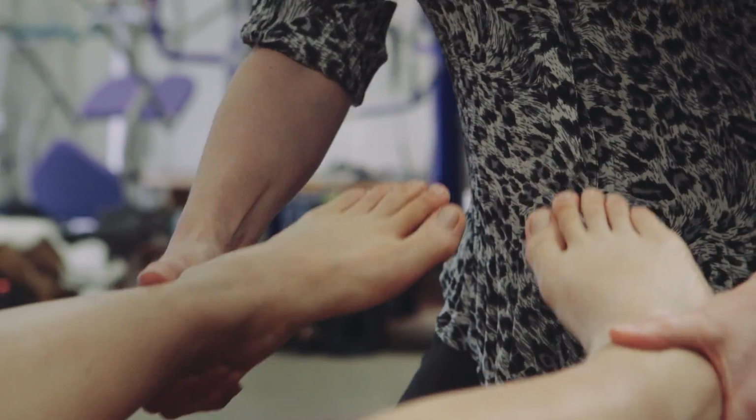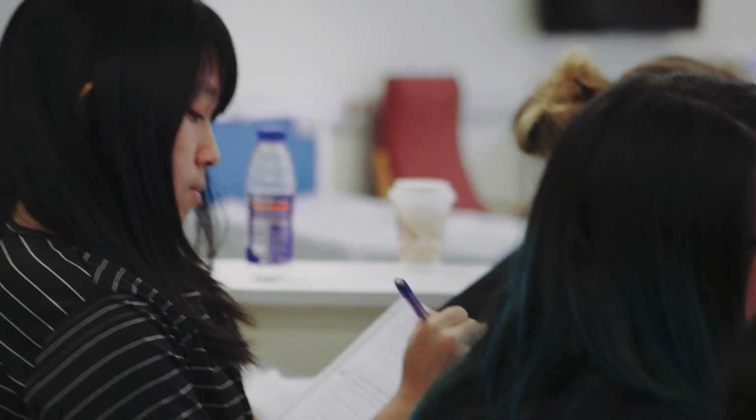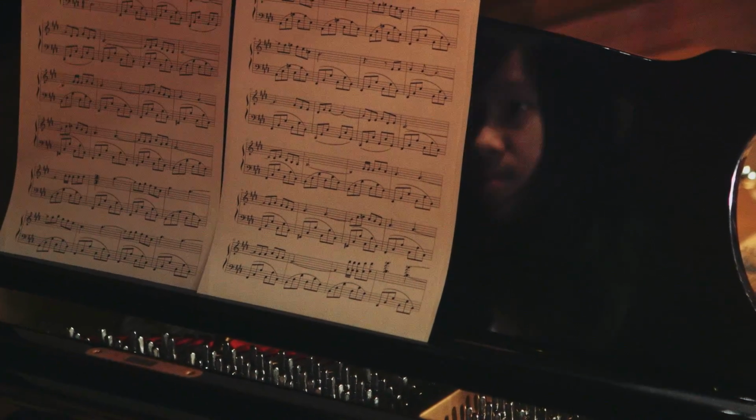Studying podiatry at the University of Southampton has definitely surpassed my expectations. The course is really interesting and I feel like I've learned so much in the past few months. The university itself is really amazing. There are so many activities and events to participate in, and I just feel like all these friends I've made and the fun I've had as well as the experiences that have changed me for the better definitely makes coming to Southampton one of the best decisions I've made in my life.